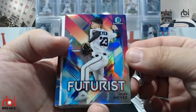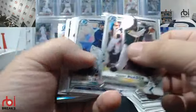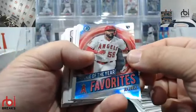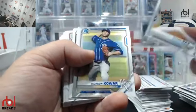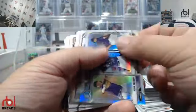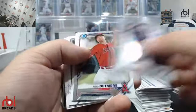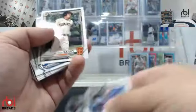Futurist insert, Max Meyer for the Marlins. Poussin and Trammell Chrome. Joe Adell, Rookie of the Year favorites for the Angels. Boz and Cower Chrome. Talent Pipeline for the Rockies insert. Langliers and Detmers Chrome. Piguero Paper for the Pirates.